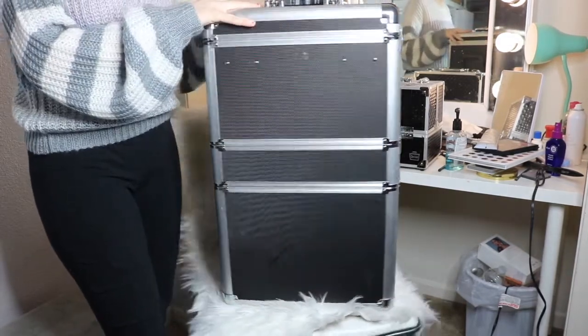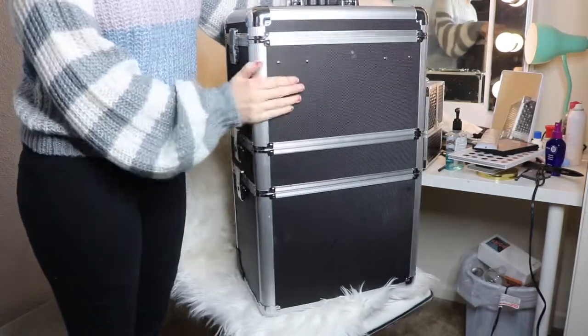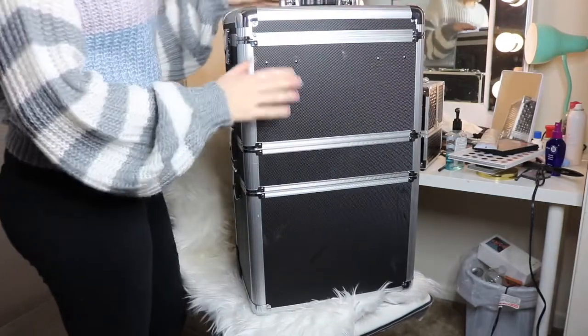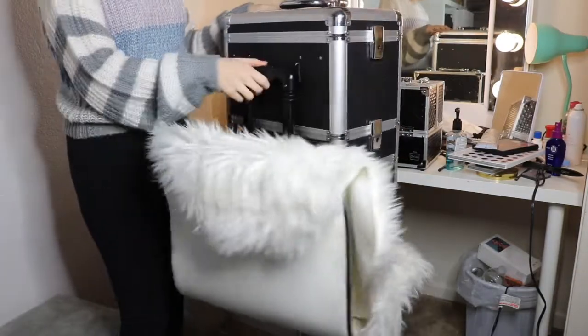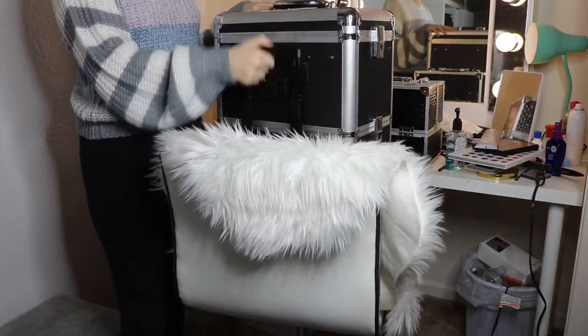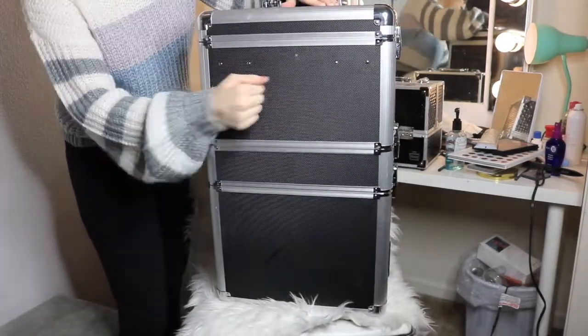So this is my professional train case, and I got this because I was an aesthetics student at Aveda in Indy. So this is the train case that I basically paid for in my tuition, and all of my supplies came in it for school. It is on wheels and it has a handle right here so that I can easily wheel it back and forth. It's pretty heavy duty.